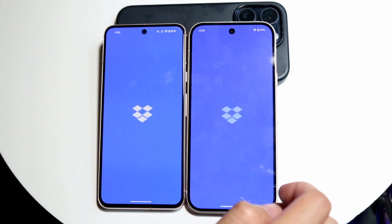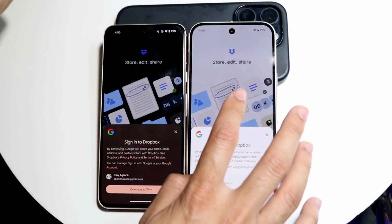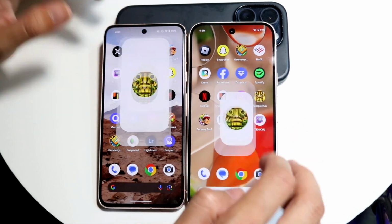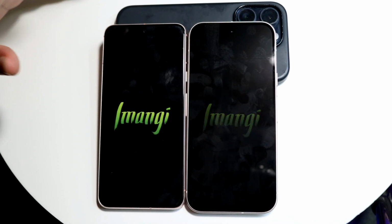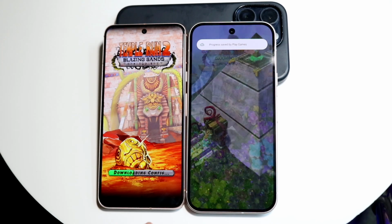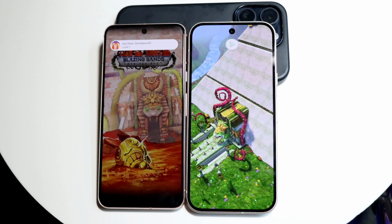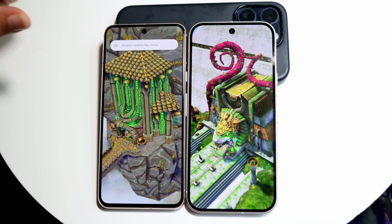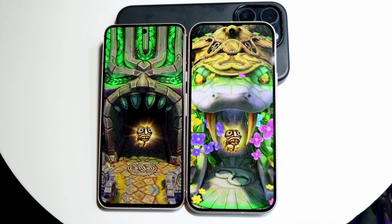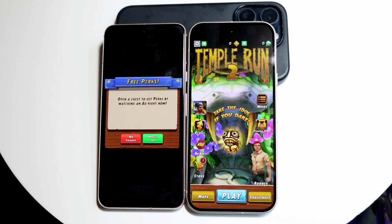We can try Dropbox, 3, 2, 1. I think the Pixel 9 was faster to get into that one. Tempo Run 2, 3, 2, 1. Now I'm hoping there's not a lot of pop-ups. We'll see what happens, but I'll be sure to exit out of them as soon as I see them. And you can see this one was on downloading config for a minute, so sometimes that happens. I don't think normally there would be this big of a difference, but sometimes when you have these little games, they kind of have some issues here and there, so it's just kind of what ends up happening.